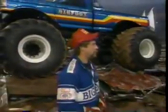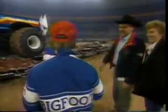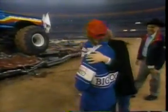A masterful drive of a perfectly crafted vehicle as Bigfoot now touches the cars because they parked it there. That's the winner's circle. Bob Chandler, the owner builder of the truck, off to the side.